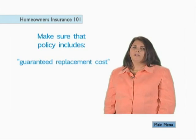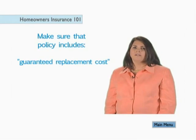I know that sounds like a very difficult task, but it's well worth the time that you'll put into it. Underestimating the true amount could cost you tens of thousands of dollars. You will need this list at the time of a claim. Again, always make sure that your policy includes the wording guaranteed replacement cost.